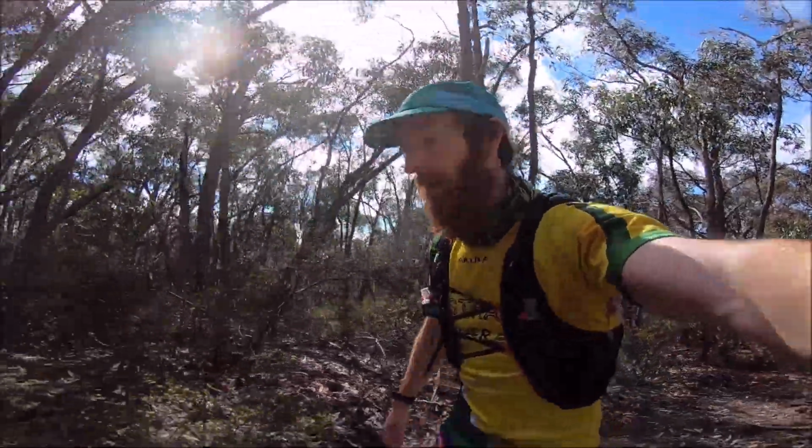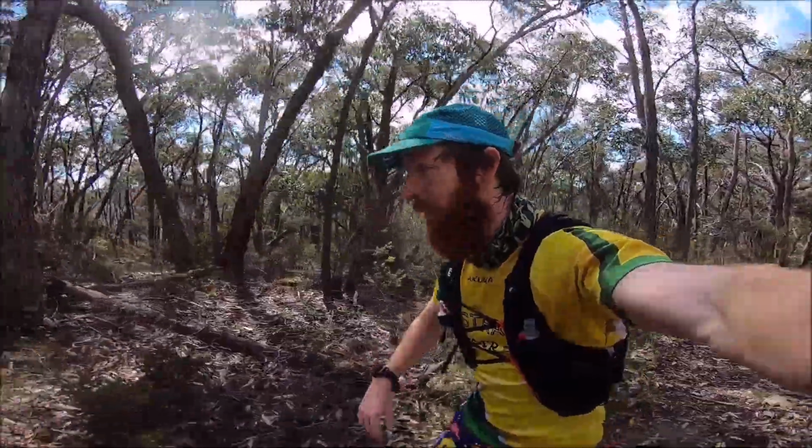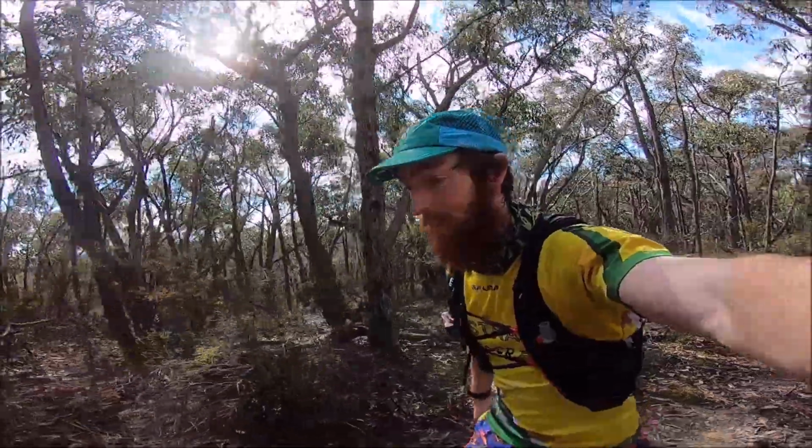We're still making our way up Bear's Head. I'm now 634 meters of climbing so far in the run.